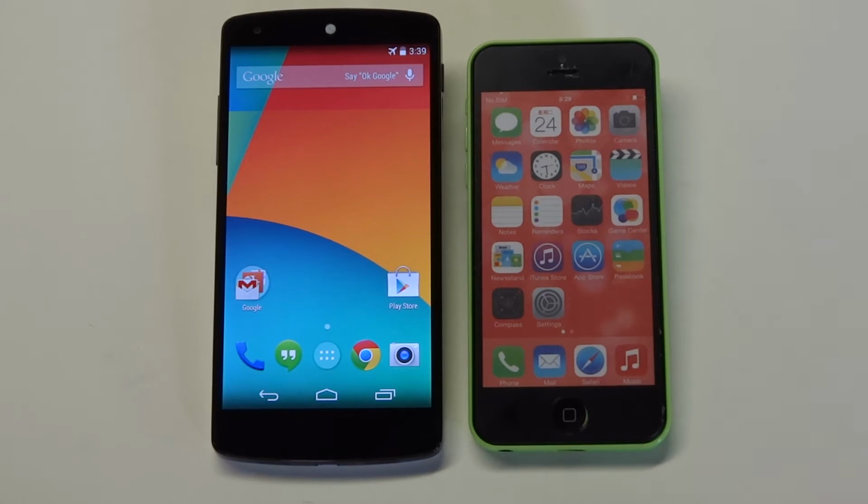I've got the Nexus 5 versus the iPhone 5C. The first thing I wanted to get into on these phones is the design.